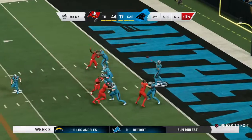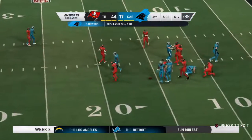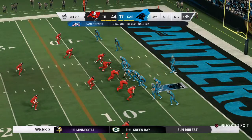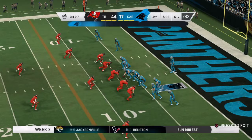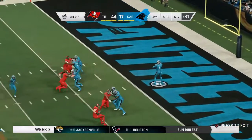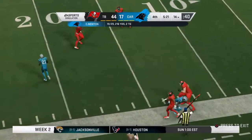On 2nd and 7, Newton. And that'll be incomplete. Took a pretty good shot as he tried to pull that one in. Couldn't hang on, 3rd down. They head to the line facing a 3rd and 7 following the incompletion on 2nd down. Back to throw, Newton. And this time he's got the hook up.